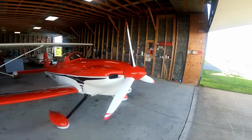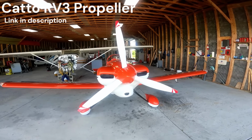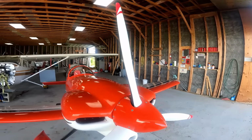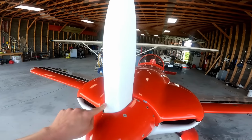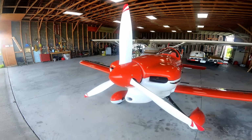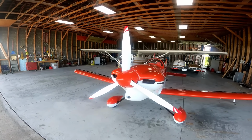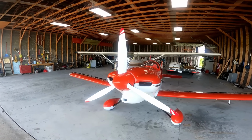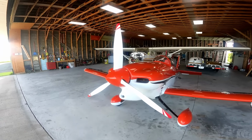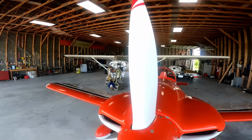The propeller is a Catto three-blade. Catto makes propellers specific to RV models. This is the RV3 one, and when they make a propeller, you can request how you want it pitched. This is a high-speed top-end propeller, basically the maximum that they would make it. It is in pretty great condition.